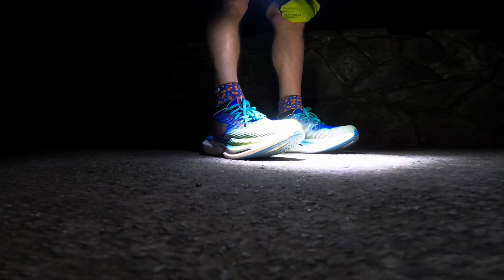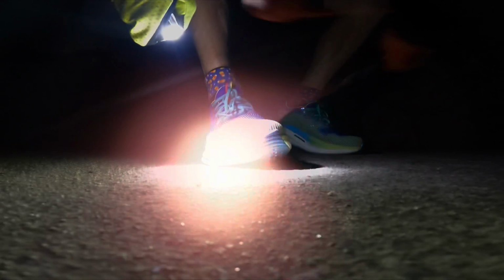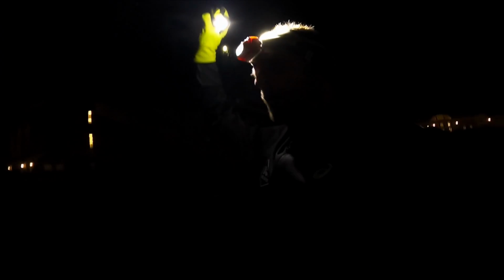Now to jog over to the track to do the track ladder and rip some faster paces in them. 800, 252. It's about where I want to be for 8K pace. Go, Derek. All right, starting 600. Go.